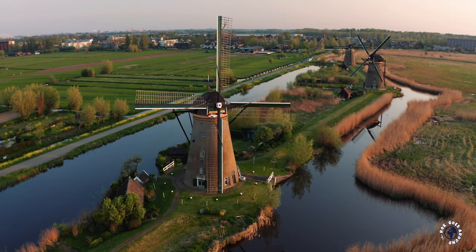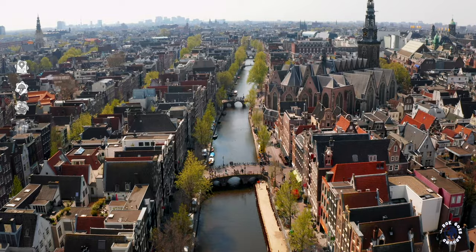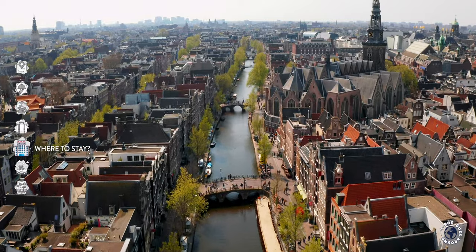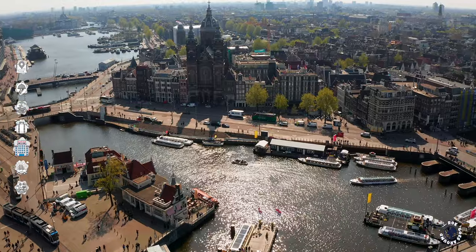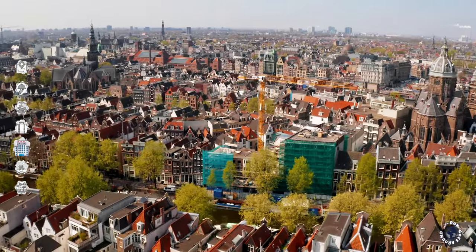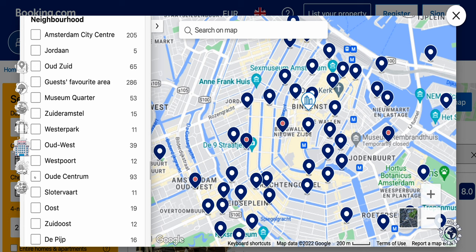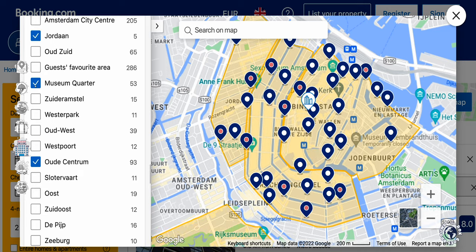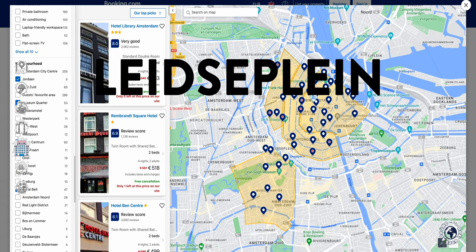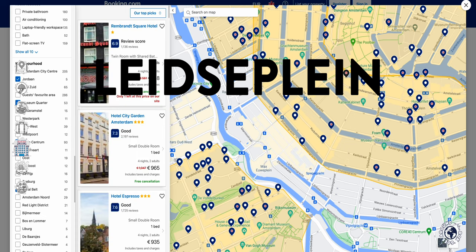If you add more, you could also do some out-of-the-town trips. But where should you stay in Amsterdam? Most attractions are clustered around historic canals of the city center, but finding a vacant room during popular months can be a bit challenging, so be sure to book well ahead. On booking.com, I would recommend the following neighborhoods: Oud Centrum, Jordaan, Canal Belt, and Museum Quarter. I would also add to the list Leidseplein neighborhood, nestled on a great location between Canal Belt and Museum Quarter.